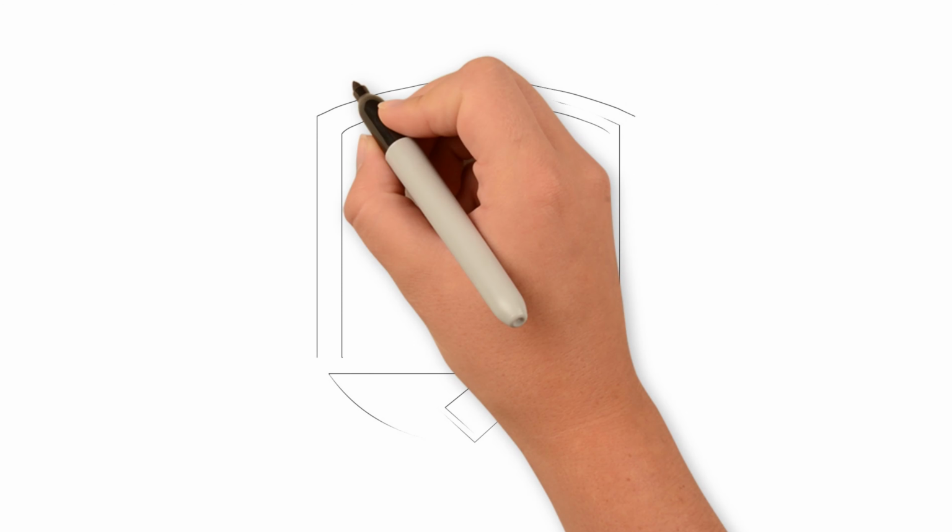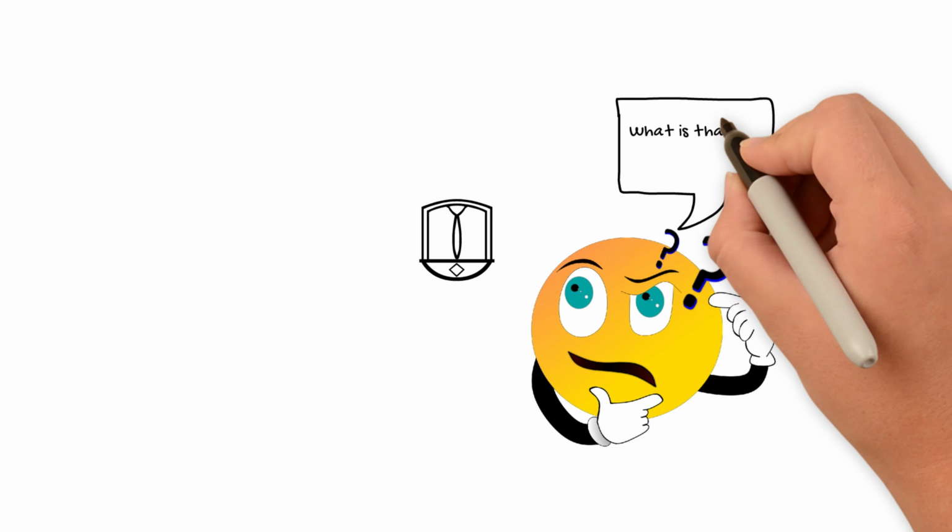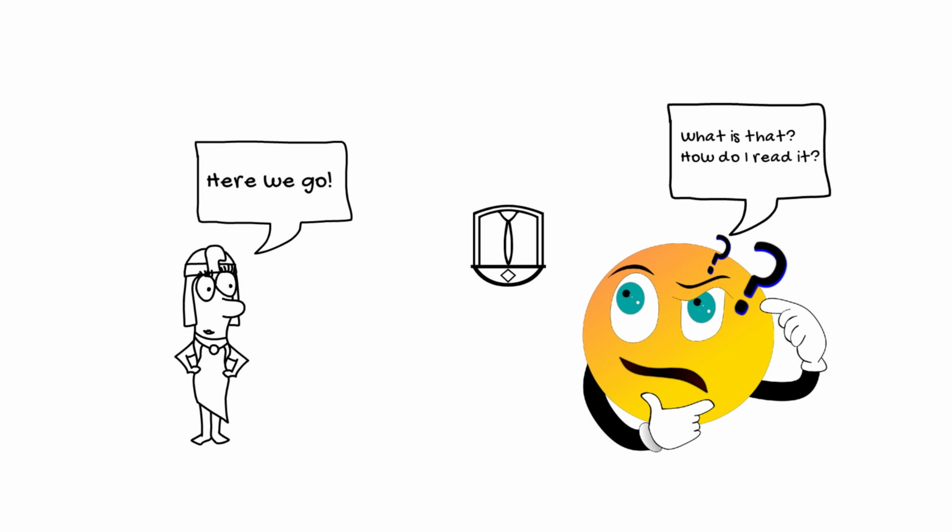All right, we're back with another hieroglyph today. So what is this one? That's what we'll get into in just a moment.